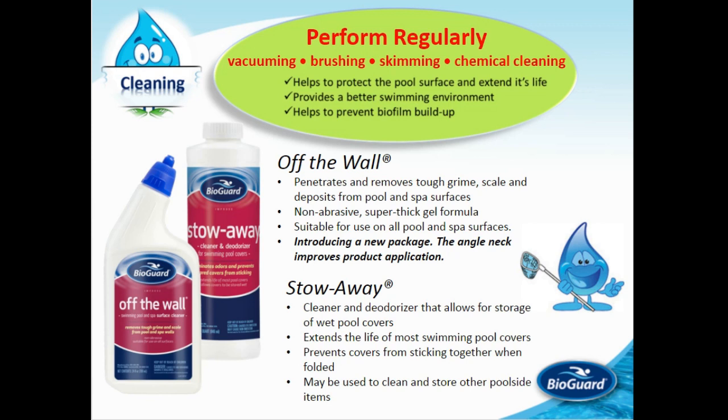It won't impact your water chemistry at all, it won't impact your water balance, but it's going to go in and help you get buildup off your pool surface. So you can put it directly on the brush, you can put it directly on the pool surface, and then brush over anything that might be built up.